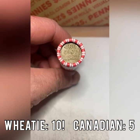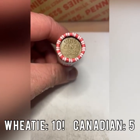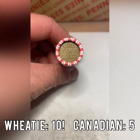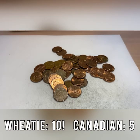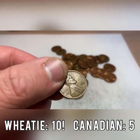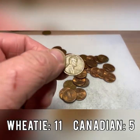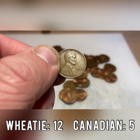All right, we are back in roll number 27. It is our first wheat cent Ender of the box. We do have 2, as I showed you in the beginning of the video. I'm going to put this on time lapse, and we're going to see what else is in the roll, cent by cent. Okay, actually, I will time lapse it, but I wanted to show you that this was the Ender, and you can see it right behind it. This is a 51 Philly. It fell out of the roll. A 45 Philly as well. All right, let's time lapse this and see what else we can find.